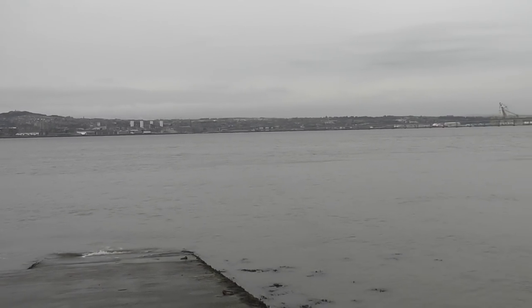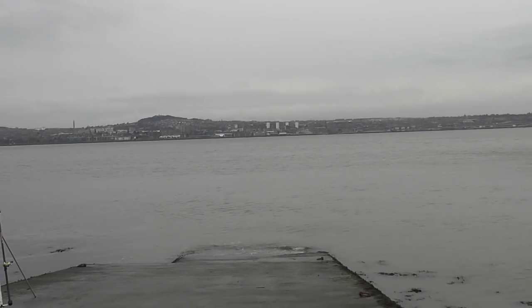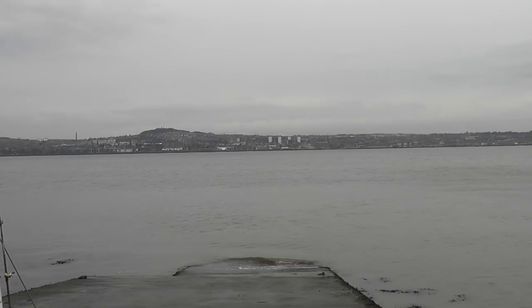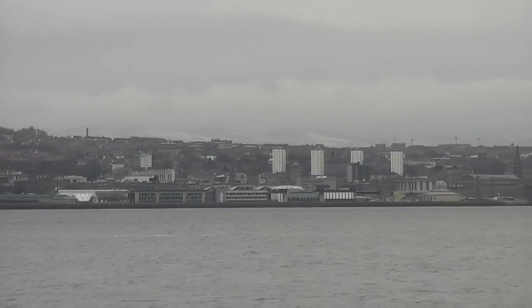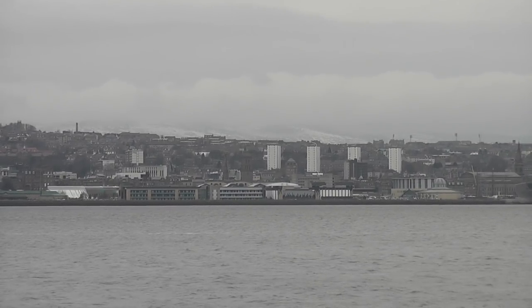It's a bit cloudy, the sun's trying to come out, but it's wasting its time. And down there you can see the Tay Road Bridge with the harbour. Oh, by the way, we'll have a look onto the hills. There's snow! That's why it's cold.